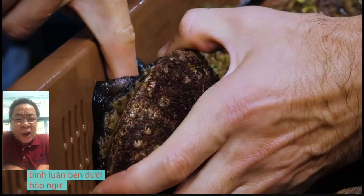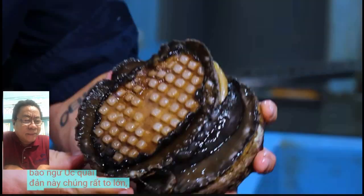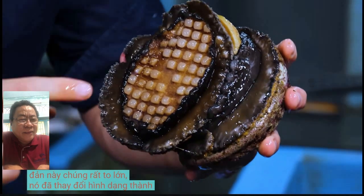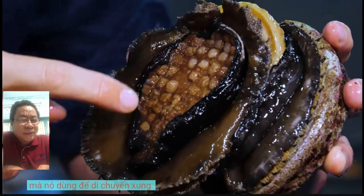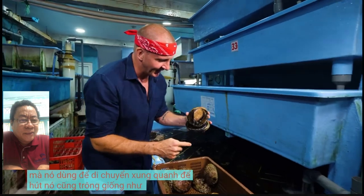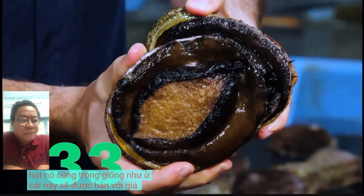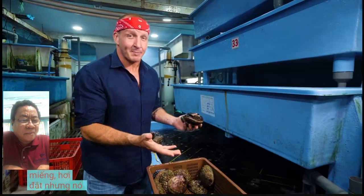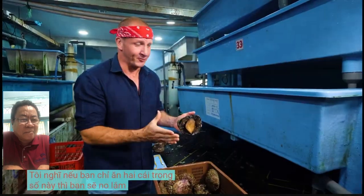Here, freaking Australian abalone. These are ginormous. It has changed shape to basically the shape of the basket. This is a giant muscle that it uses for moving around, for suctioning. This is going to sell for around $33 per piece. Kind of expensive, but it's a premium meat. I think if you ate just 2 of these, you'll be freaking full.